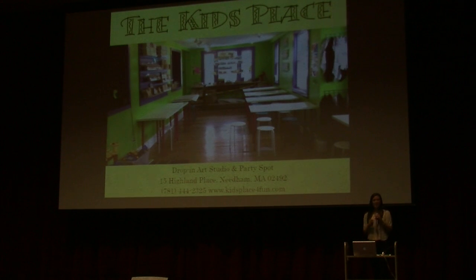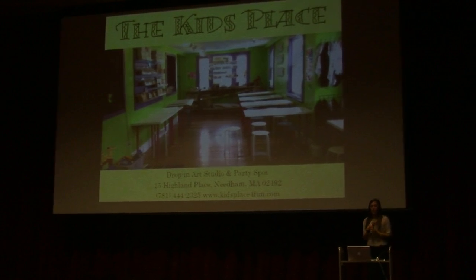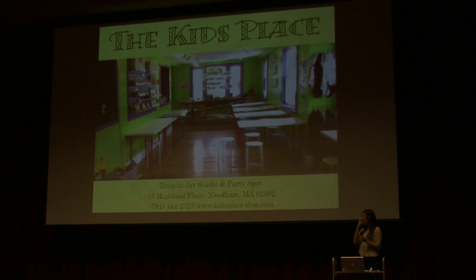Okay, so I did Spark, which is a little different from SYP. Instead of going to our classes, we do an internship, and we're there for 25 hours a week, and I chose to do mine at the Kids Place in Needham, which is a drop-in art studio and like a birthday party spot. I chose to do it there because I'm interested in entrepreneurship, and the woman that opened this business did it by herself, and she runs it by herself.